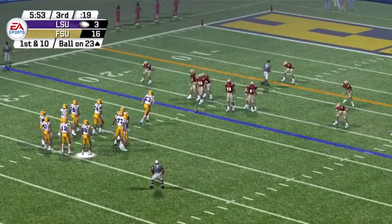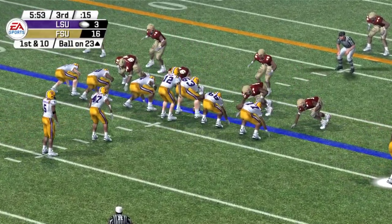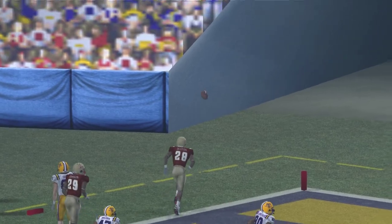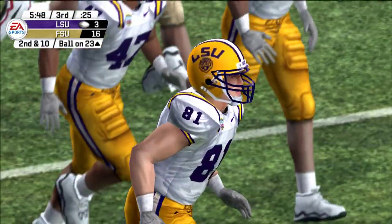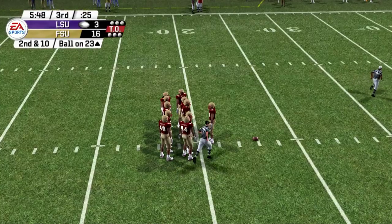They'll set up shop at the 23-yard line. First and 10. They come out in a nickel. Baker fakes a handoff. He rolls out to the left. He's going left. And it's incomplete. Guys, the pressure was intense, but he let it fly into the end zone anyway. Unfortunately, none of his receivers could get to the football. That's a great play by the defense to make him throw the ball before he wanted to.